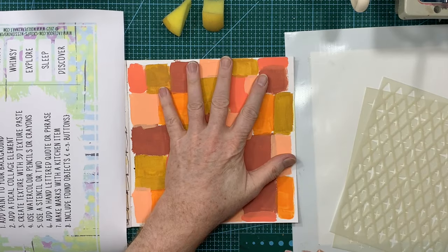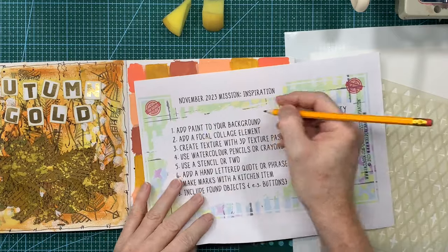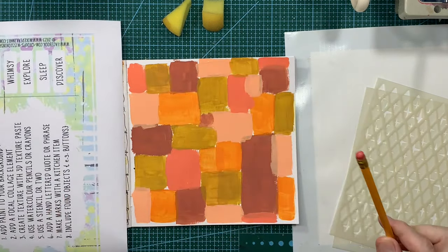Right, that's all dry. So we've added paint to the background, that's now done. So I'm going to jump over a couple now. It says use a stencil or two, so that's what I'm going to do next.